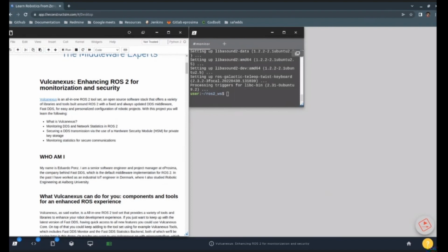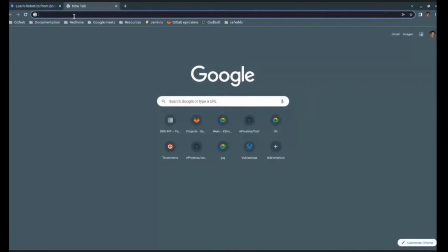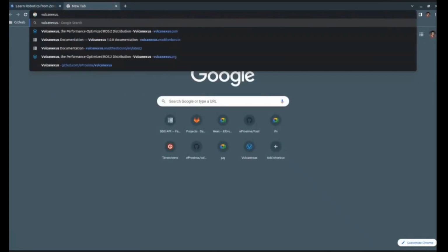And then for the last bit, if we have time, we will explain how to set up the statistics monitor with security as well, because there are some things that you need to do in order to be able to use the statistics monitor with security. So that's the plan. I'm going to go directly into vulcanexus.org for the next bit.